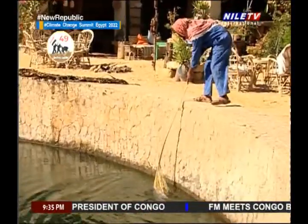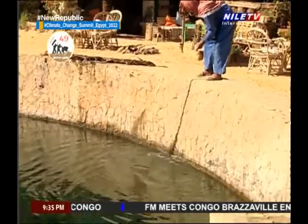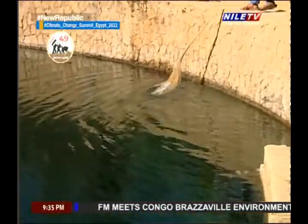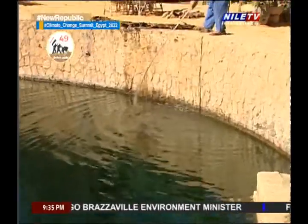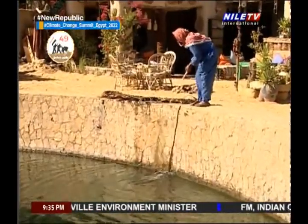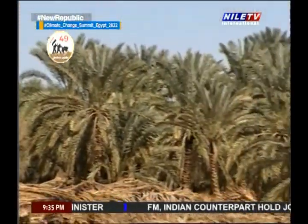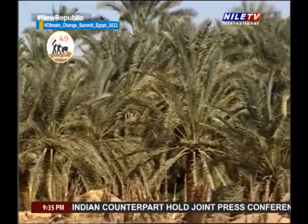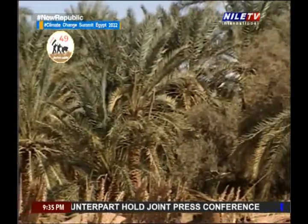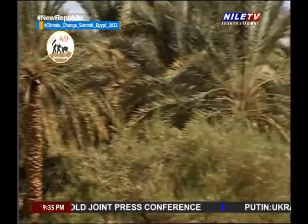The rest of the springs in Siwa have a level of salinity between 1,700 and 2,000 parts per million, and thus are suitable for agriculture, but need experience in irrigation and drainage. They are good for trees more than they are for vegetables. As for the fresh water, which is 300 to 500 parts per million, it's the best water to cultivate and drink.